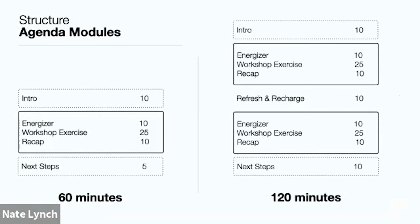Okay, and then the second half of this is something that I've used for a while, which I don't know if there's a real term for, but I call it agenda modules. This is if you were going to run either a 60-minute workshop or a 120-minute workshop virtually, you might spend 10 minutes on the intro, which is the setup for what's going to be happening. And then the meat of the workshop is an energizer exercise, a workshop exercise, and then a recap. So it's about 10 minutes, 25 minutes, and 10. And then you have a next steps wrap up for 5 minutes at the end. And that gets you through 60 minutes. It goes pretty fast.